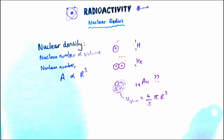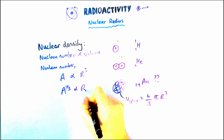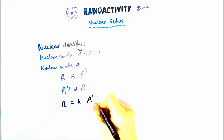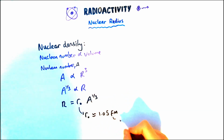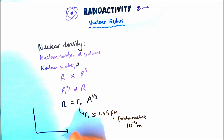Stating that slightly differently, we can say the cube root of A is proportional to capital R, the radius of the nucleus. So for any two things that are directly proportional, we can insert a constant of proportionality here. Now the constant in this case is R0, which is usually estimated to be 1.05 femtometers, or 1.05 times 10 to the minus 15 meters.